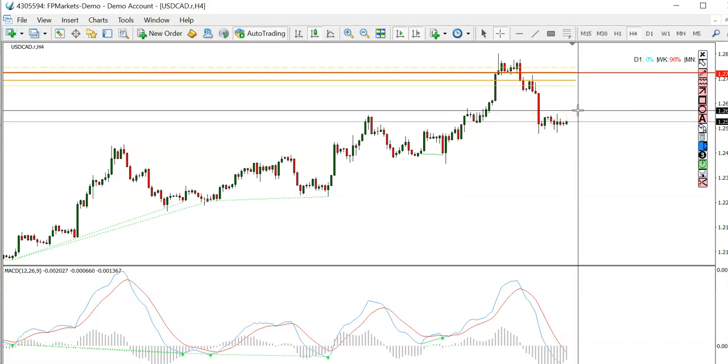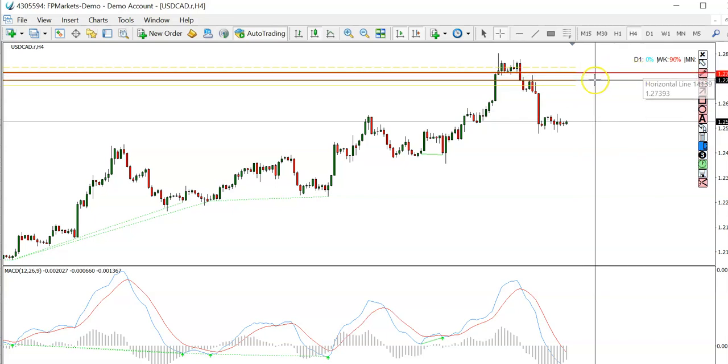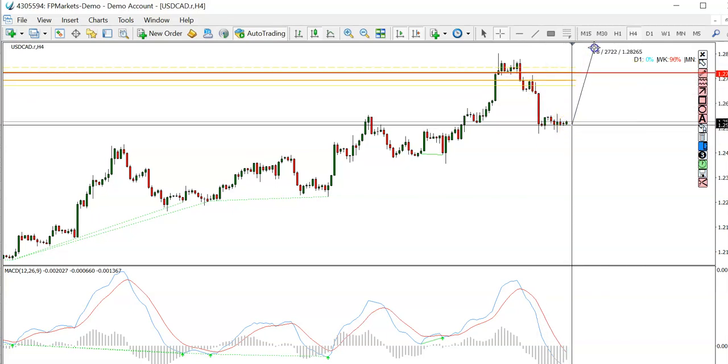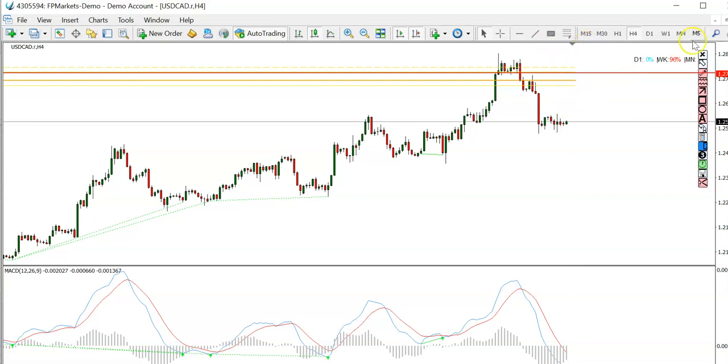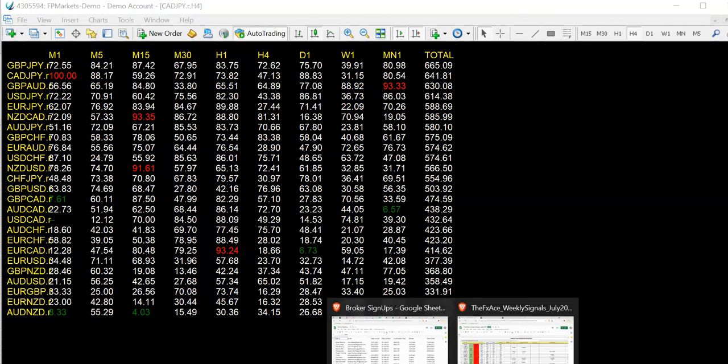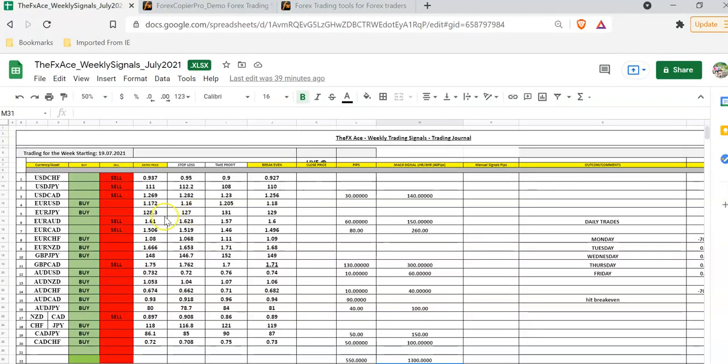We got 30, as I say, closed on Wednesday morning, and it continued to drop down a little bit further. It's looking like it might pop up here. We will see, but the trade worked out. Great position. The next setup was Euro Aussie. We were looking to enter this at 161 on a sell position.